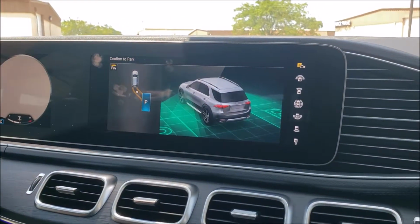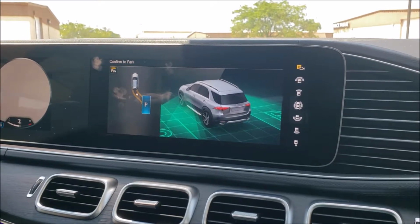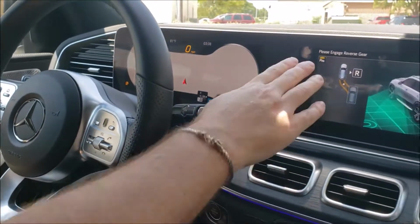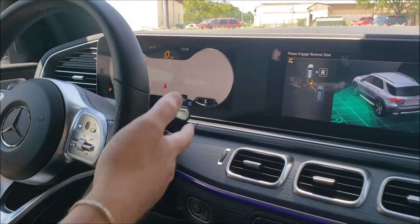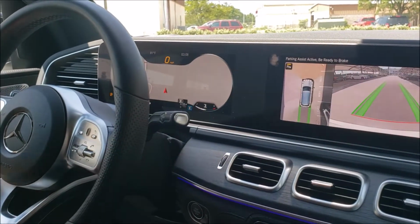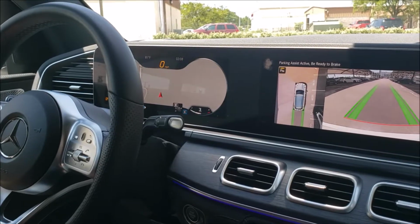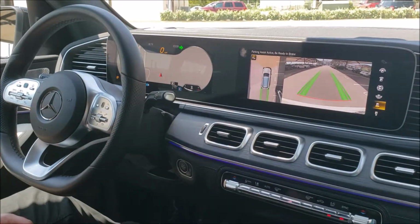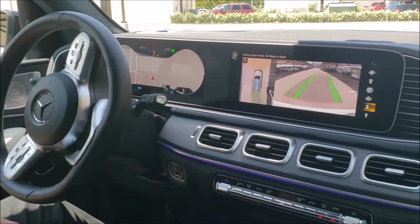The car is prompting you to select the space. You do so by clicking the touchpad on the steering wheel. When you do, the car then asks you to put the car into reverse. Into reverse, the car then turns on your turn signal and is now going to control the brake, the gas, changing of the gears, and the steering, and will back you into that parallel parking spot.